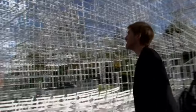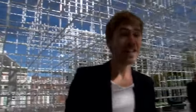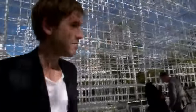It has amazing optical effects that play with your eyes. From some angles it looks like a tartan fabric, other directions like three-dimensional graph paper. And it's a whole habitable landscape that you can actually climb up and explore.